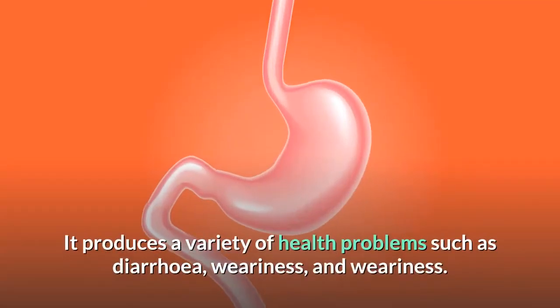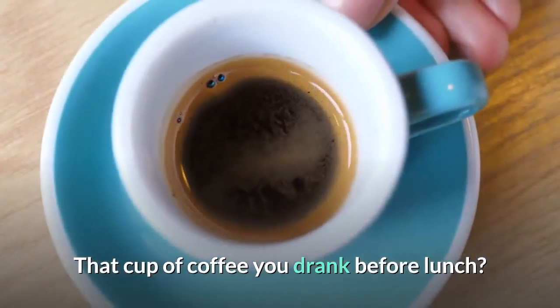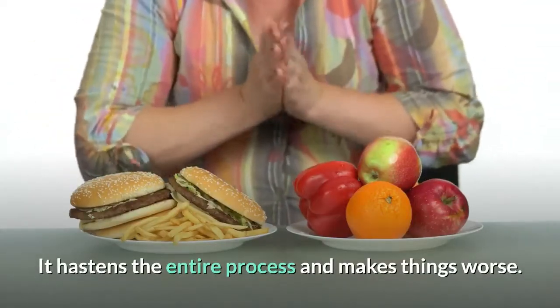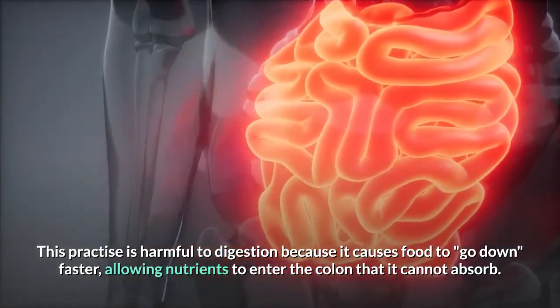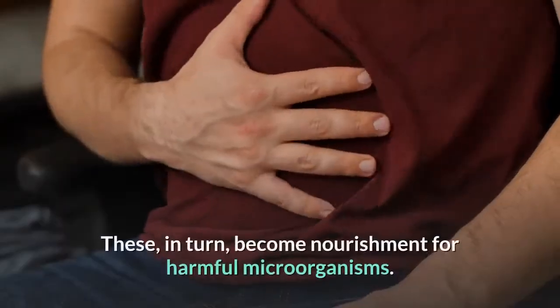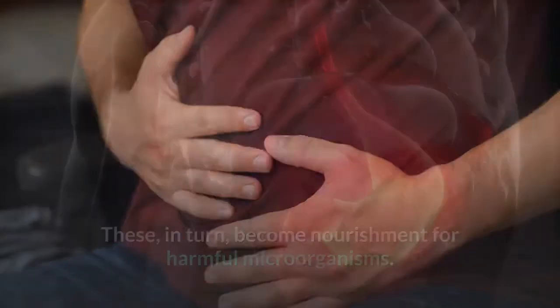It produces a variety of health problems such as diarrhea and weariness. That cup of coffee you drank before lunch? It hastens the entire process and makes things worse. This practice is harmful to digestion because it causes food to go down faster, allowing nutrients to enter the colon that it cannot absorb. These, in turn, become nourishment for harmful microorganisms.